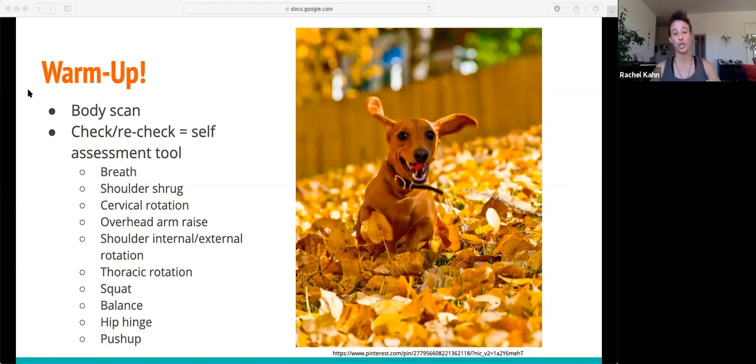And then we're going to be doing check-ins. So after each visual drill, I'm going to have you give me a thumbs up if the drill improved your movement, a sideways thumb if it stayed the same, and a downwards thumb if it got worse.